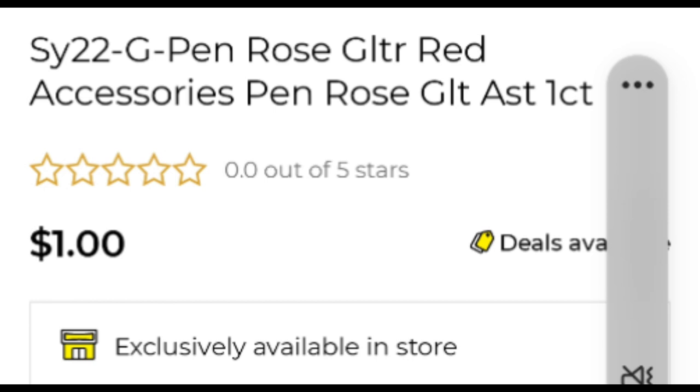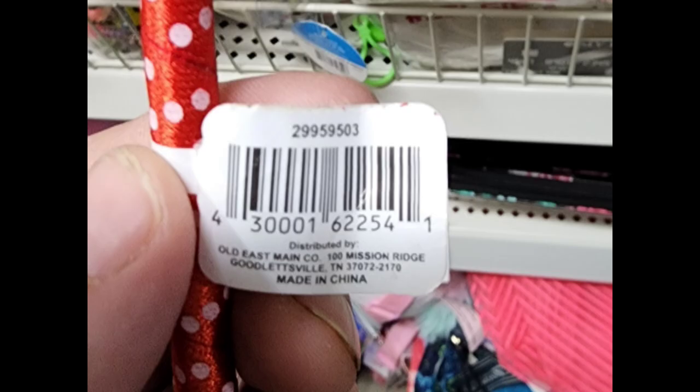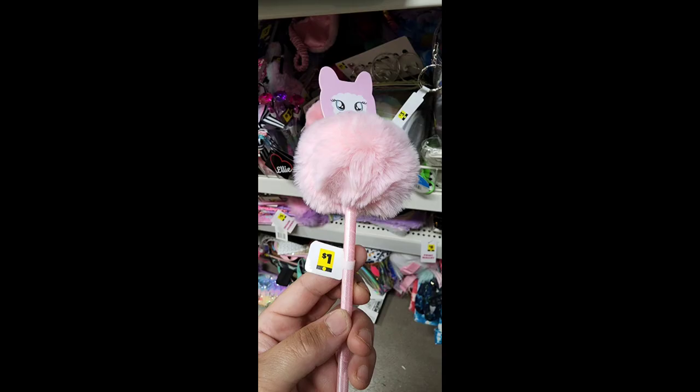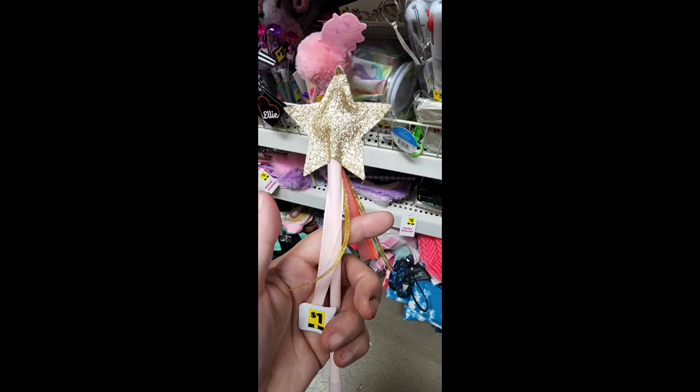This is what it looked like on the app. Here's the special. And here's the number 622541. Here's another pen. The number is 630843. Here's a star pen for $1.